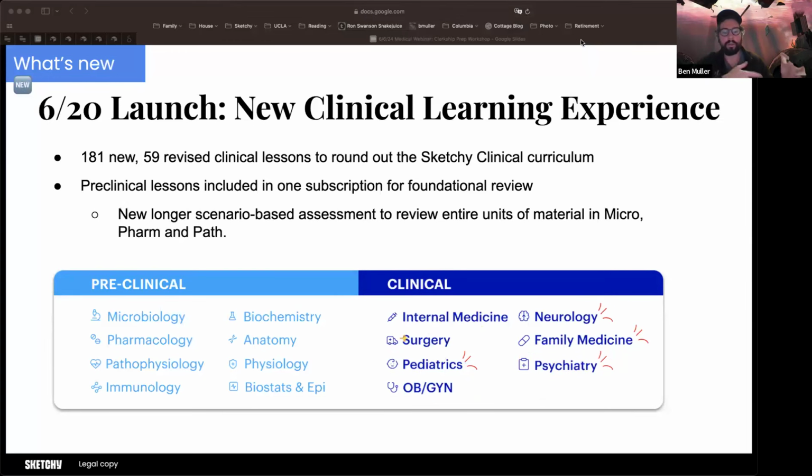They're meant to be a little bit longer, a little more in depth, and ask you questions across a whole unit. So if you have a chance to check those out, we'd be really curious to hear your thoughts, because that will help us determine if y'all want more of them.